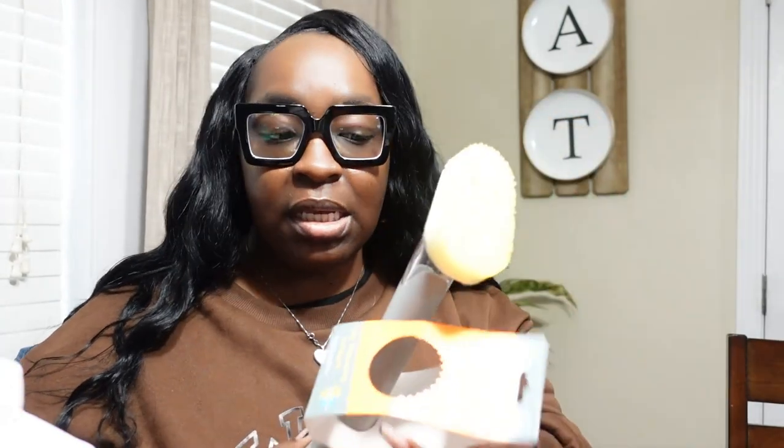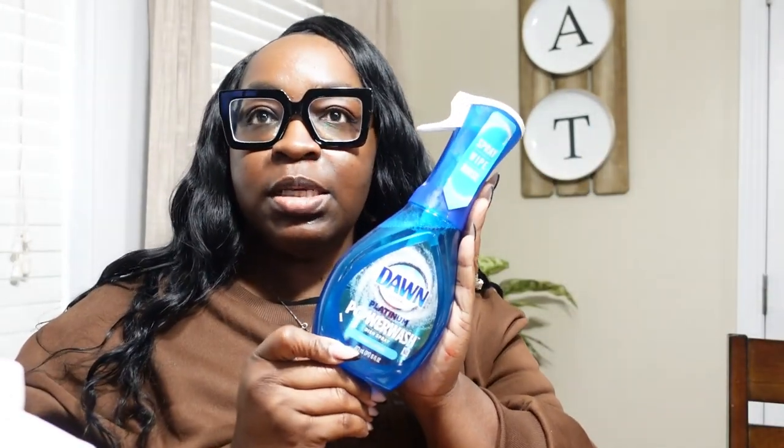And I actually like these. I'm excited to use this. I don't know if I'm gonna use this in the kitchen or if I'm gonna use it upstairs for my tub. I don't know yet, but I was very excited that I saw that my local Target had it, so I got that. Also got some power wash dish spray.